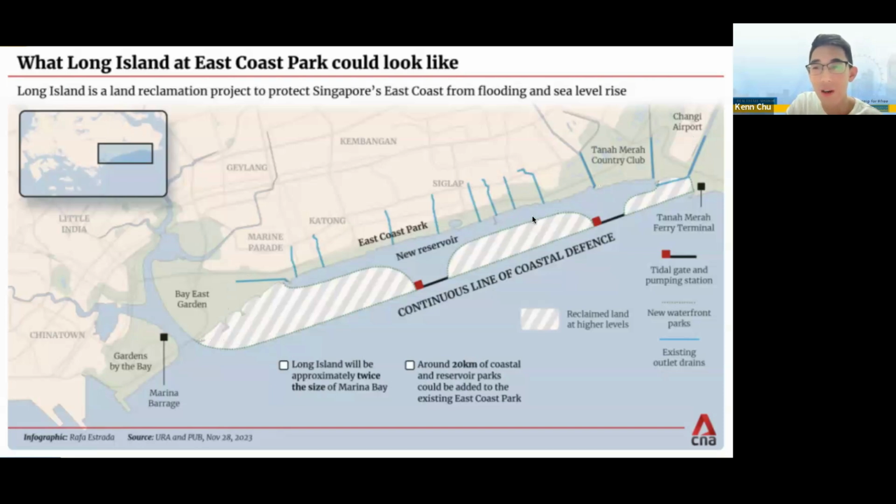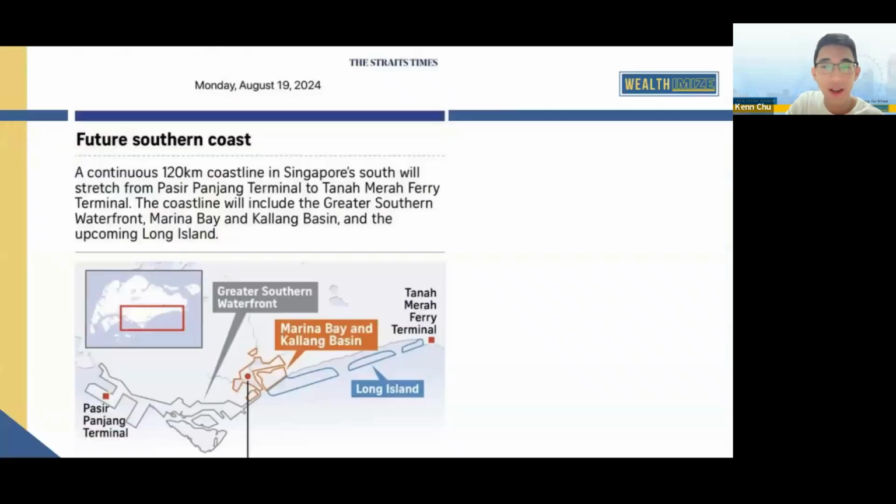Can you see? All the way to Bedok already. So this is something that they will be focusing on. As ex-PM Lee said, this is not the only area that they need to do something about, but he talked about this first because this is the most urgent area.